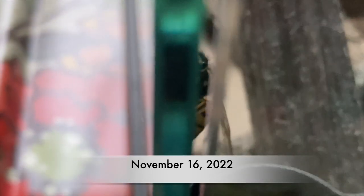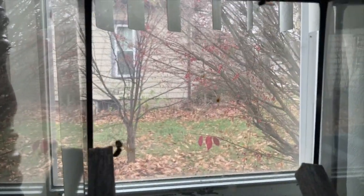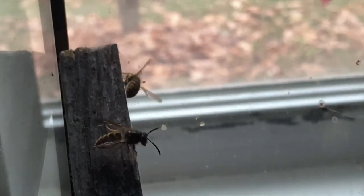November 16th, 2022. Vespula Germanica. We still have three live specimens in this habitat. They're very active, flying around, eating well. Seem to be in good health.